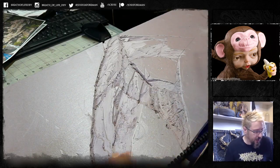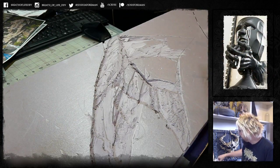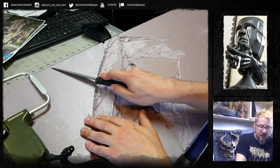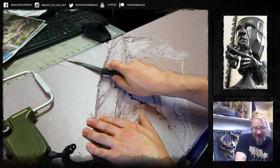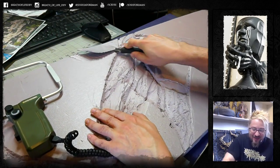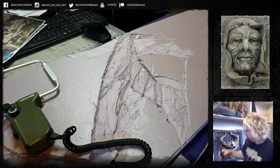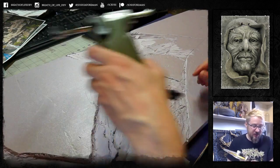Okay, so I was carving this out just with a knife last week, like so. And that's an okay way to go, but after a certain amount of time, it just really starts to wear on you. So I'm gonna try using my hot wire this time to get more of the primary shapes blocked out.